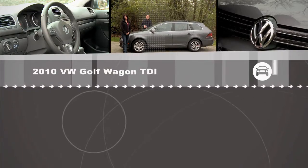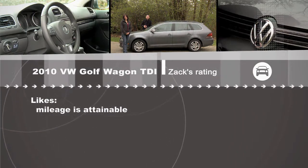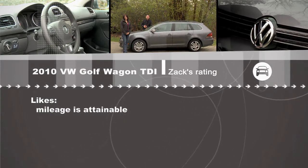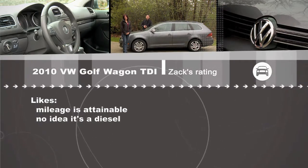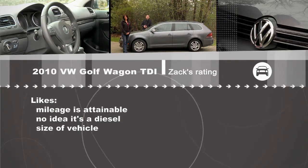What I love about this car is that the mileage is actually attainable. Now, actually getting the specific posted ratings on this car, you'd have to work at a little bit, but you get very close with just driving it normally. And Lacey's right, when you drive it, you have no idea that you're driving a diesel. I also like the size of this vehicle. The back seat is roomy enough for most families, and the cargo area competes and outperforms many crossover vehicles.